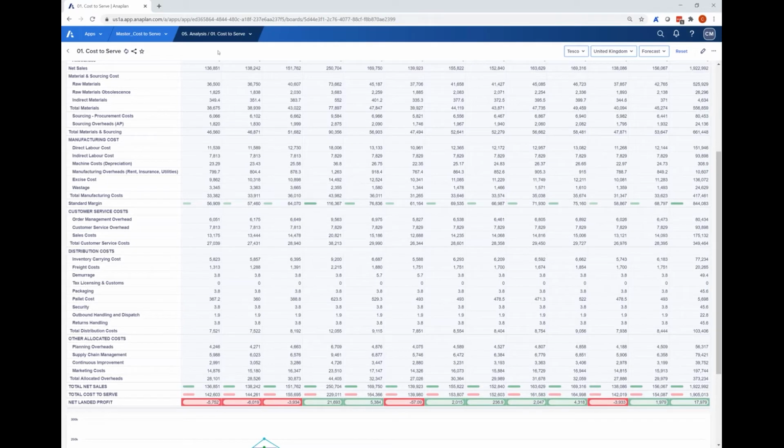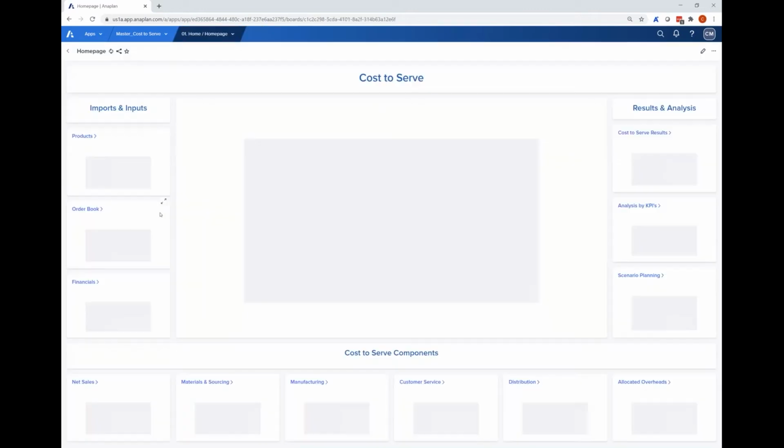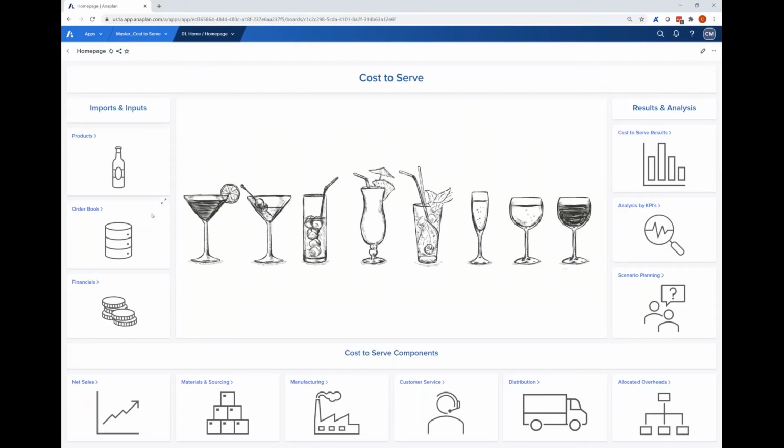If I just go back to our home screen, the idea is just to take you through some examples of how we get to these numbers. So this is just an example model, more to give you the concepts, but essentially we're breaking it down into two key parts. There's costs that we're doing as driver-based, and there's costs that we're doing as allocations. Those two combined obviously give us everything we need to get to our cost to serve.